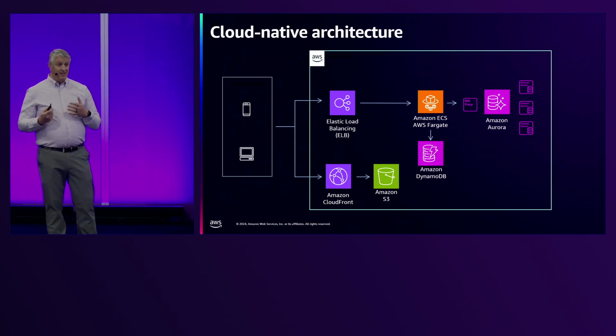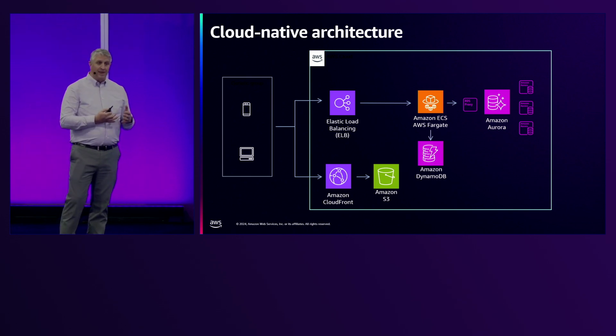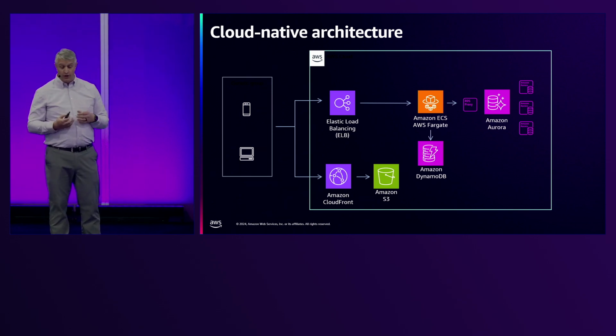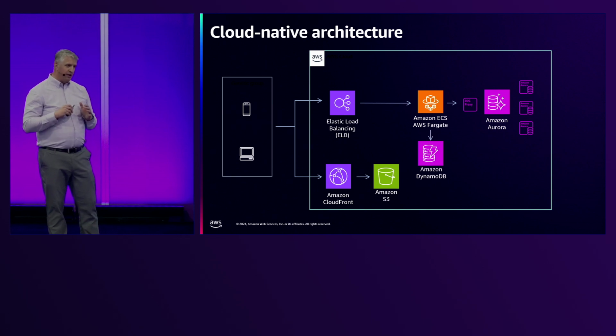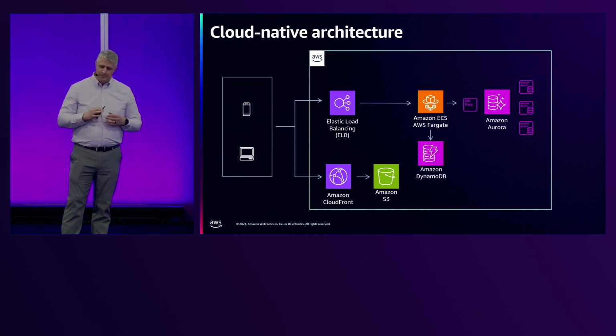Migrating from a legacy on-prem database to Amazon Aurora and adding a caching layer for our frequently queried data gave us a much better path to optimize and manage our data access layer.